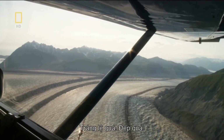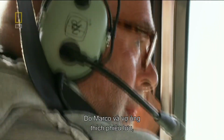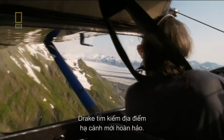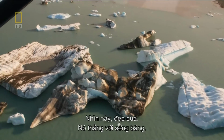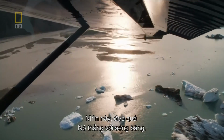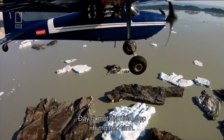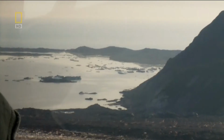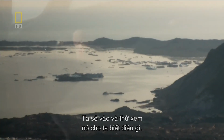The view is gorgeous. Really beautiful. With Marco and his wife game for adventure, Drake searches for the perfect untouched landing site. Hey, look at this place. It's spectacular. It's just lined with glaciers. It's a glacial lake. It's got icebergs in it. It's a remote, beautiful spot. We're going to go in and give this a try and see what it tells us.